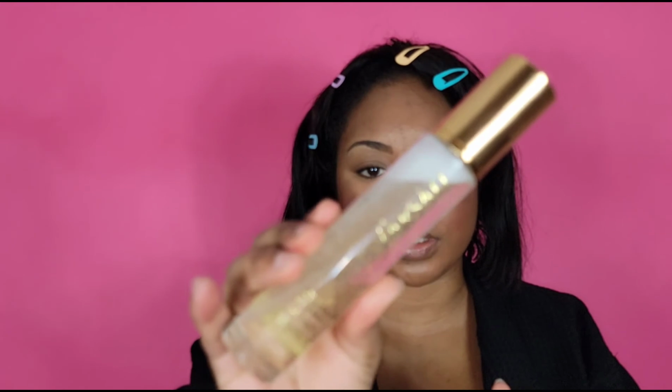And I'm going to give my face a little bit of a spritz with this Varsali Rose Gold Skin Mist.